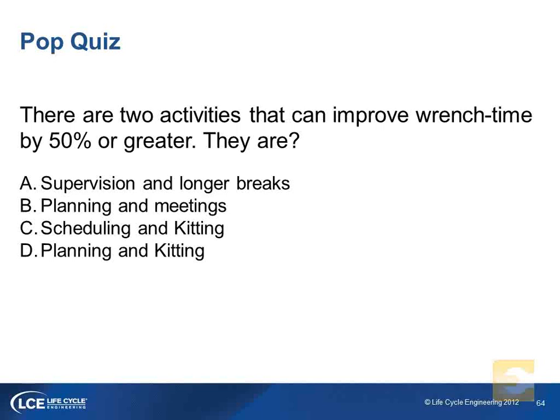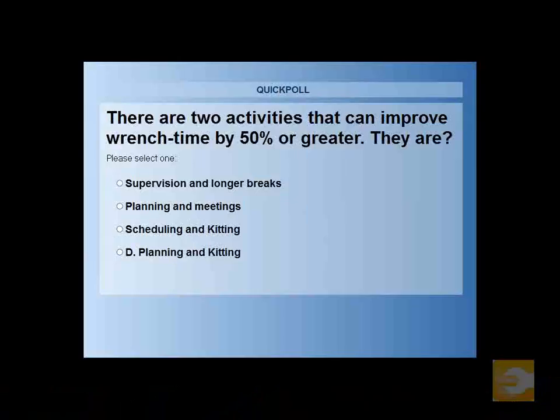So the last pop quiz right here, there are 2 activities that can improve wrench time by 50% or greater. What are they? Okay, so we're going to launch that poll and tell us what you believe the 2 activities that can improve wrench time by 50% or more. Supervision and longer breaks, planning and meetings, scheduling and kitting, or planning and kitting.